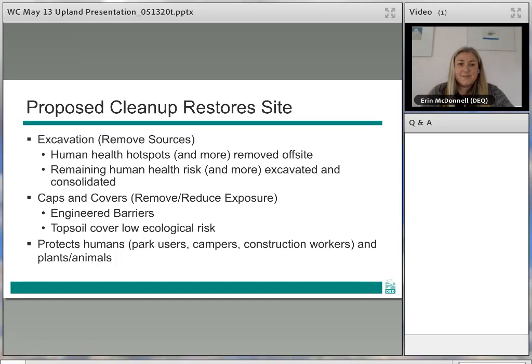So it's a lot of information, but I just want to highlight some things that we're doing that is essentially restoring the site to be protective. And we're doing an excavation. We're removing the sources, particularly the human health hotspots. And ecological hotspots will also be taken off site, particularly the metal hotspots. The remaining risk will be removed from where it is and consolidated, and eco risk will be excavated and consolidated to one portion of the site, a focused area of the site.